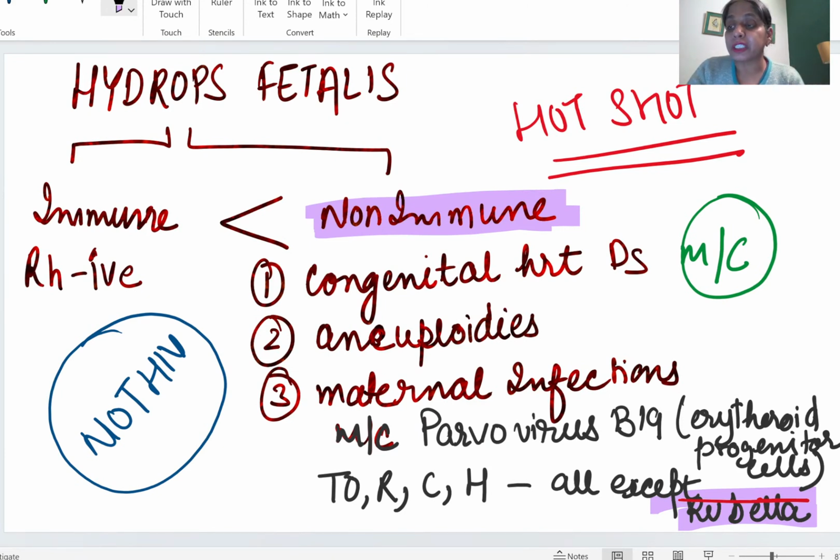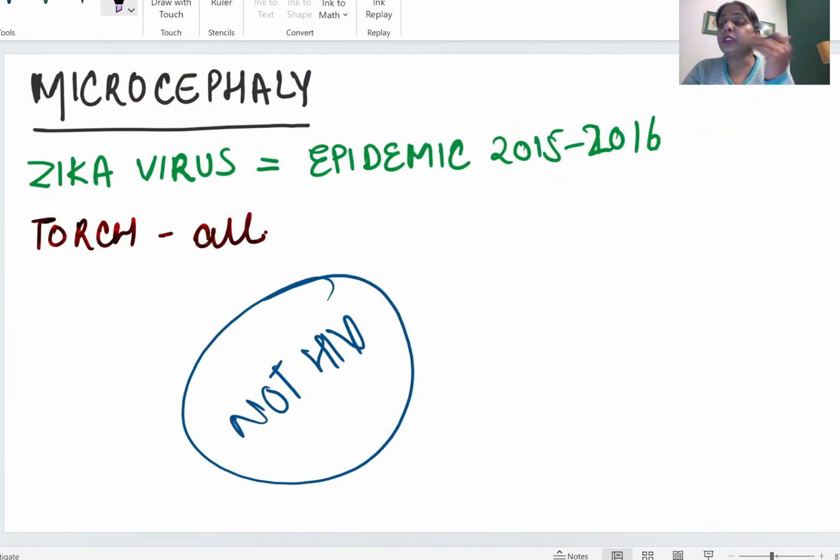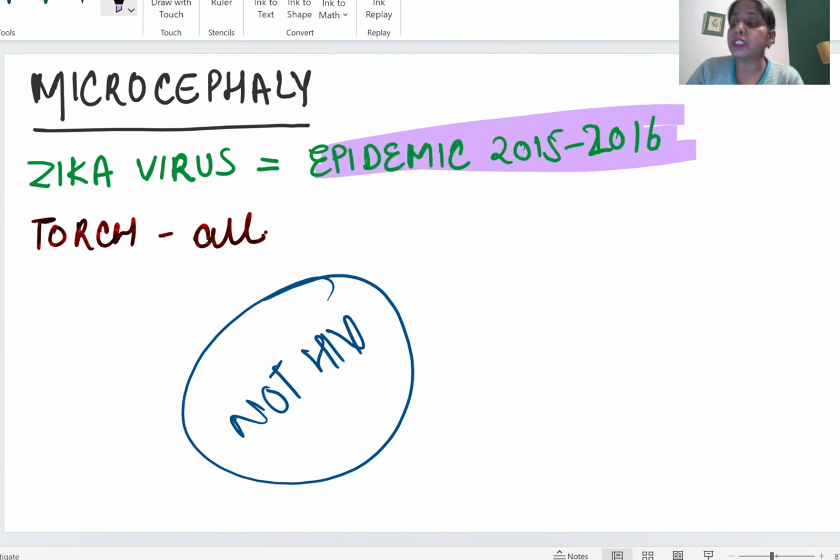What are the infections which are causing hydrops fetalis? Most common is parvovirus B19, and the others are TORCH, cytomegalovirus, and herpes simplex. After TORCH, now we will be studying microcephaly. There was an epidemic of microcephaly in 2015 and 2016, and the virus responsible for it was Zika virus.